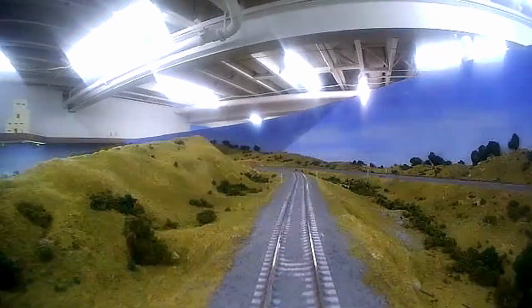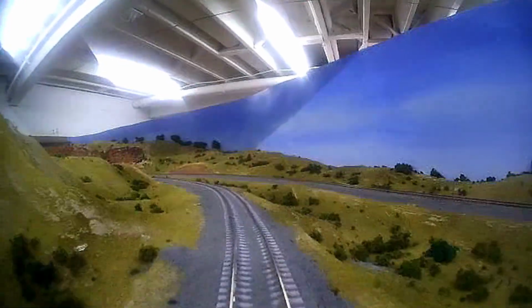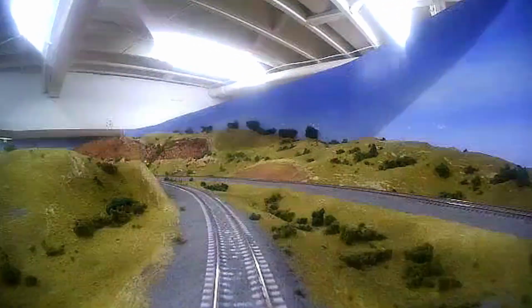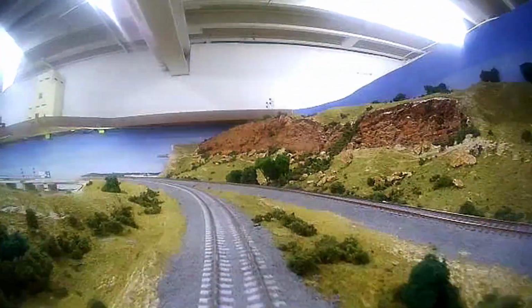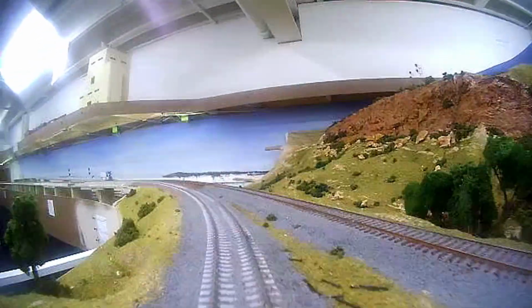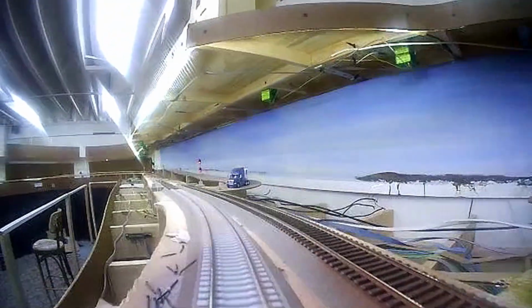Again, we're coming down the Wasatch grade. The two main lines separate, in elevation as well as separation. Now they do come back together here at Emory. We're just going past the Castle Rock area there. I'm going to use some photo backdrops along that scenery, also static grass.